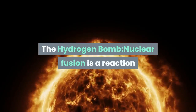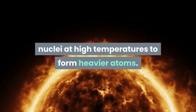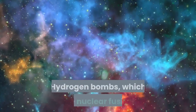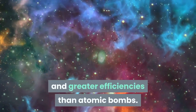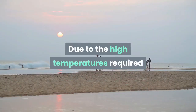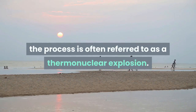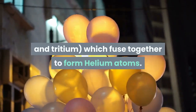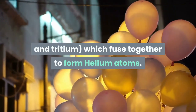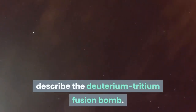The hydrogen bomb. Nuclear fusion is a reaction that releases atomic energy by the union of light nuclei at high temperatures to form heavier atoms. Hydrogen bombs, which use nuclear fusion, have higher destructive power and greater efficiencies than atomic bombs. Due to the high temperatures required to initiate a nuclear fusion reaction, the process is often referred to as a thermonuclear explosion. This is typically done with the isotopes of hydrogen, deuterium and tritium, which fuse together to form helium atoms. This led to the term hydrogen bomb to describe the deuterium-tritium fusion bomb.